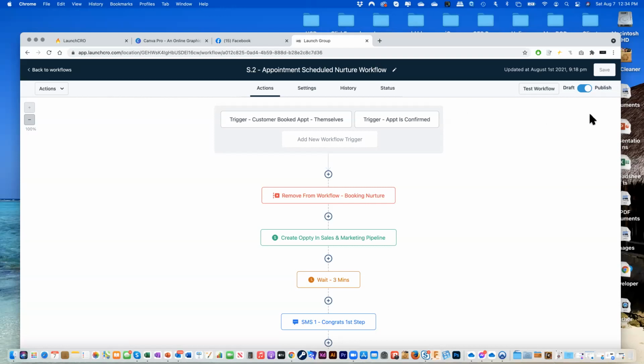I can also tell by looking at the blue color here that it is in the publish stage, which means it's live. It means if one of these events happens, they're going to go through this process. If I don't like what this is doing and I need to turn it off in a hurry, I could do one of two things. I could pull the person out of that workflow so they don't continue getting messages, or I could turn this off altogether and then nobody goes through it. Everybody with me so far?